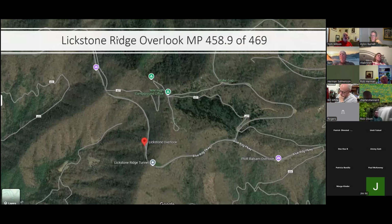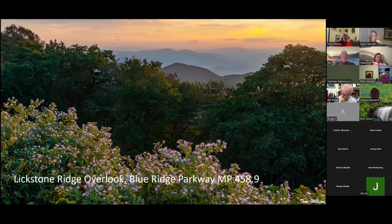So if you look at where Lickstone Ridge is, it's looking to the west, which means this is a sunset, right? The other place I told you about, parking lot number four, up there by Newfound Gap, that's a sunrise place. This is a sunset place. Also, one of the things I love about this particular location is that in the early fall, it usually has a lot of asters that you can use as a really nice foreground.